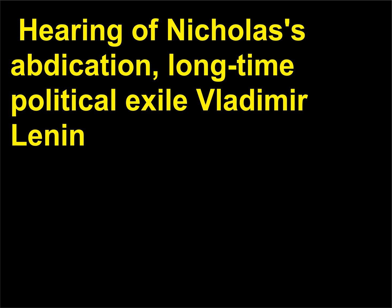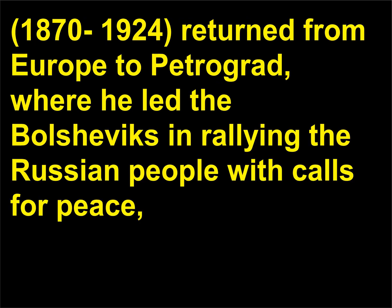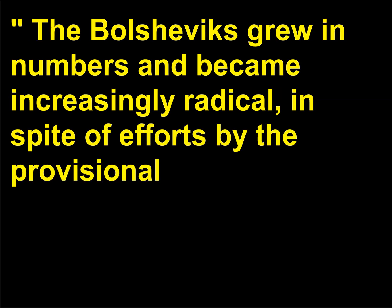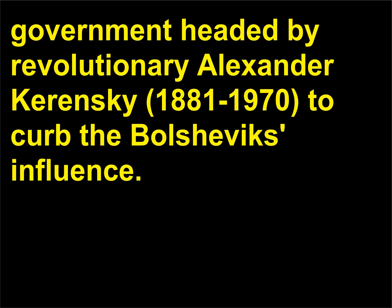Hearing of Nicholas's abdication, longtime political exile Vladimir Lenin, 1870-1924, returned from Europe to Petrograd, where he led the Bolsheviks in rallying the Russian people with calls for peace, land reform, and worker empowerment. Their slogan was land, peace, and bread. The Bolsheviks grew in numbers and became increasingly radical, in spite of efforts by the provisional government headed by revolutionary Alexander Kerensky, 1881-1970, to curb the Bolsheviks' influence.